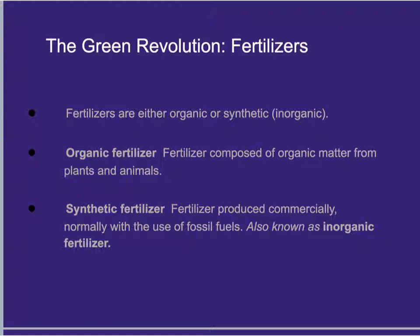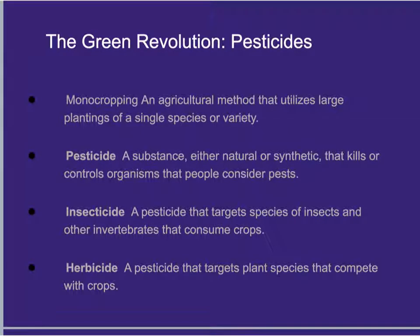I mean, they're basically designed for easy application. Their nutrient content can be targeted specifically for what the crop needs. And then the plants can easily absorb them, even in the poorest soils. But still, those fertilizers enter our waterways through runoff, causing a lot of other problems.